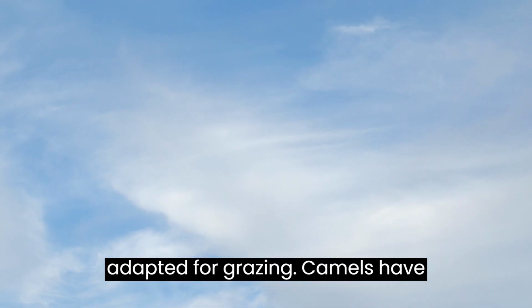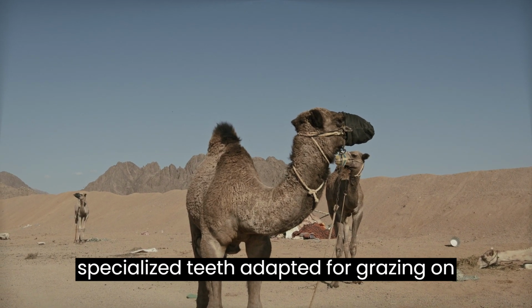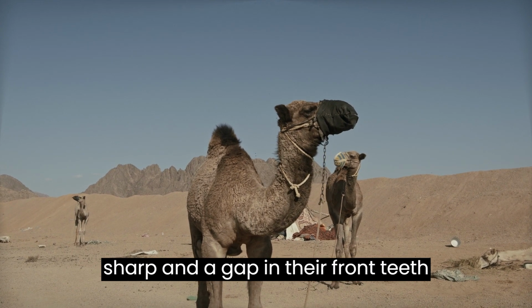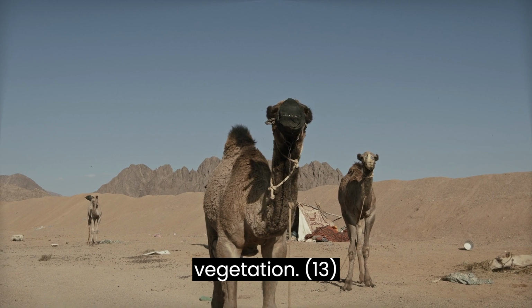12. Teeth adapted for grazing. Camels have specialized teeth adapted for grazing on tough vegetation. Their incisors are sharp, and a gap in their front teeth allows them to grip and pull out tough vegetation.